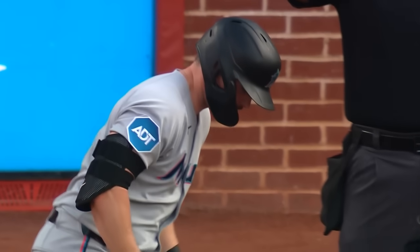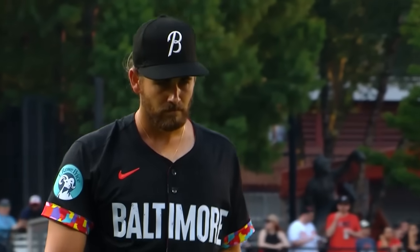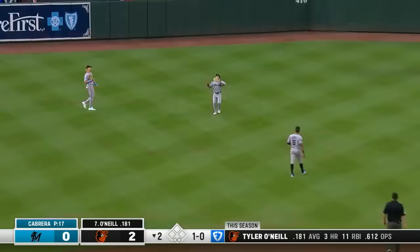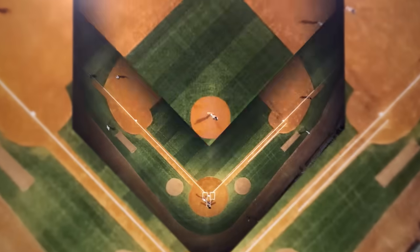Here's Liam Hicks, left-hand hitter, 3-2. Foul tip, strike 3. So Dean Kremer has got all but 1 of the first 7 that he's faced. Bottom of the second, 2-0 Baltimore. And the big right-hander from Miami has a clean 2nd. 1-2-3 bounce back inning for Cabrera. It's the Orioles 2, the Marlins nothing.